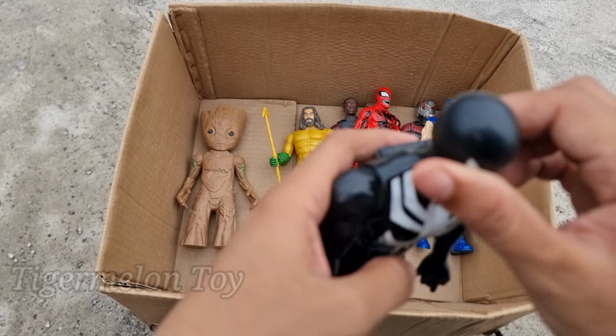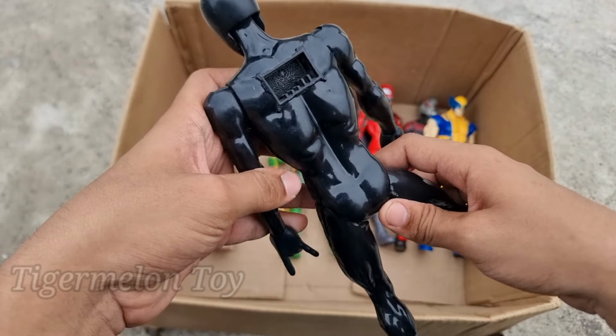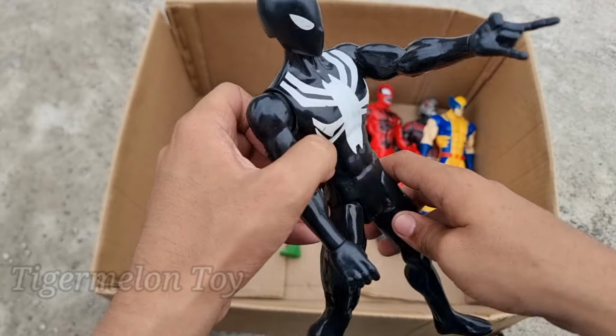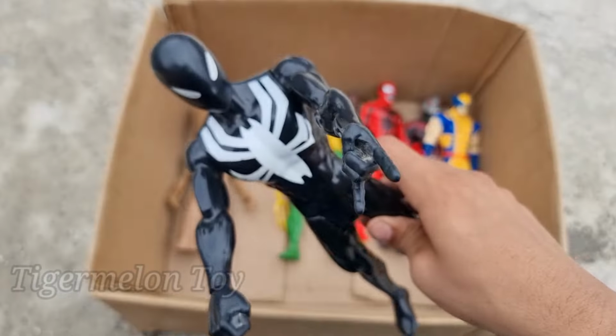Let's see. Guys, look what he got here. Look at the very huge spider on his chest. Look at the shiny symbiote suit he has. Guys, this is a mixture of Venom and Spider-Man, guys. This is a very amazing and crazy superhero. This is Black Spider-Man.